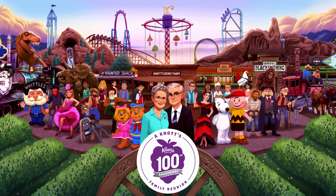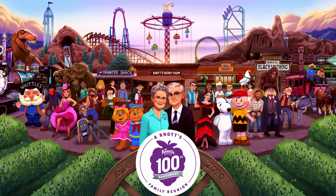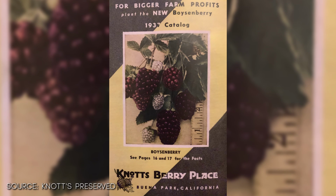As I previously mentioned, Knott's Berry Farm is turning 100 years old this year, and that's because the Knott's family ended up moving to the area on December 8th of 1920, and of course that was the beginning of the ever so famous Roaring Twenties. And while Walter and Cordelia Knott would end up farming berries and cooking some good chicken dinners during that decade, it wouldn't really take off until a few decades later.